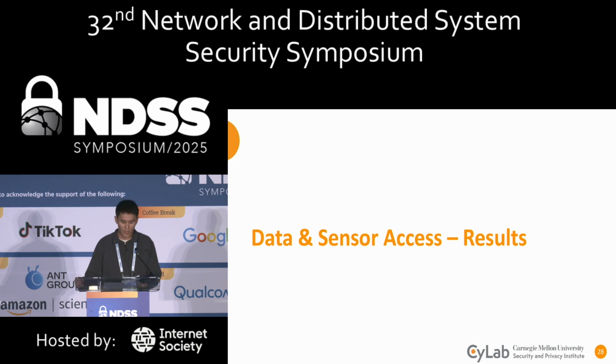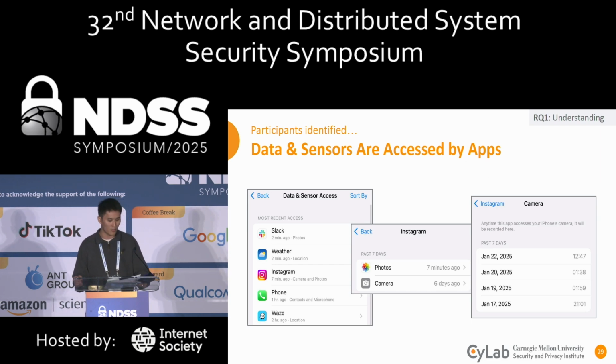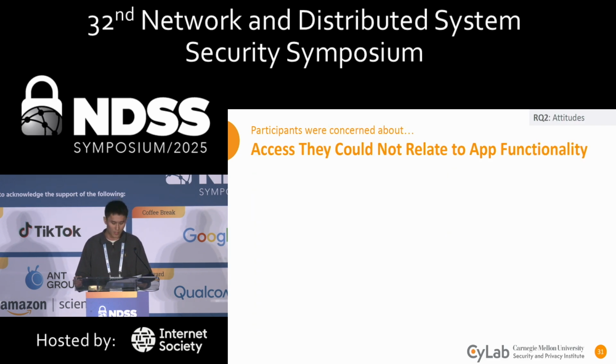I will now share our findings on data and sensor access. By going through these screens we saw moments ago, participants were generally able to understand which app used what data or sensors. For example, participants understood that the weather app accessed the location information, Instagram used camera, and so on. When participants were able to connect a data access to the functionality of an app, they were neither surprised nor concerned. However, almost all participants found at least one instance of data and sensor access that they couldn't relate to the app's functionality.